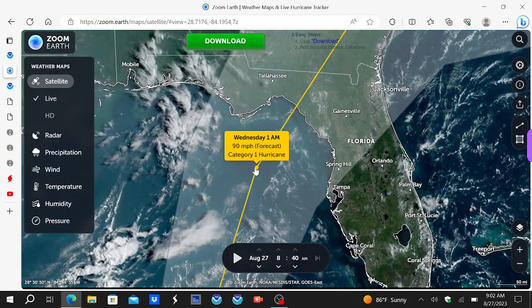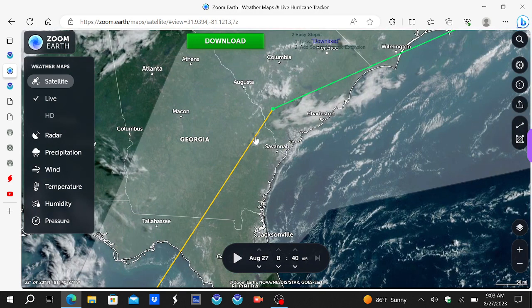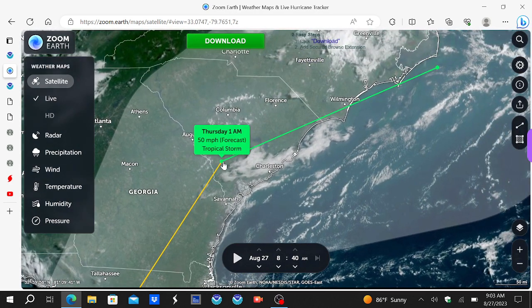By Wednesday, 1 a.m. Central Time, a 90-mile-per-hour Category 1 hurricane approaching the Big Bend area of Florida, and we're looking at a landfall sometime Wednesday morning to early afternoon, about 50 to 100 miles southeast of Tallahassee, Florida. Expected to move through southeastern Georgia into South Carolina.